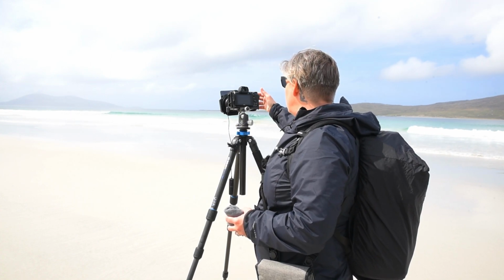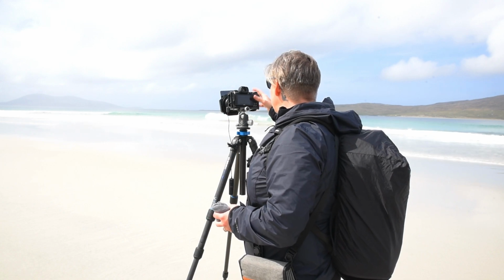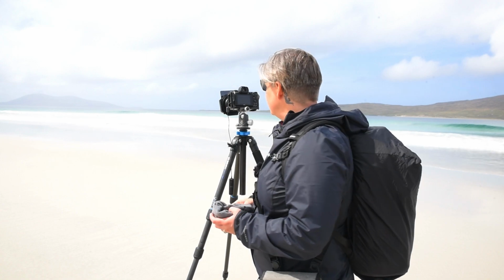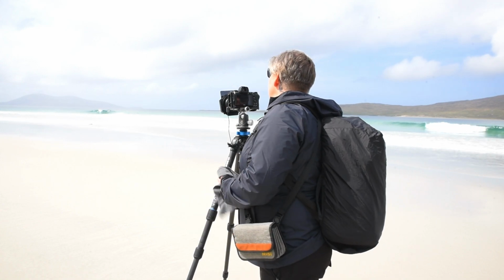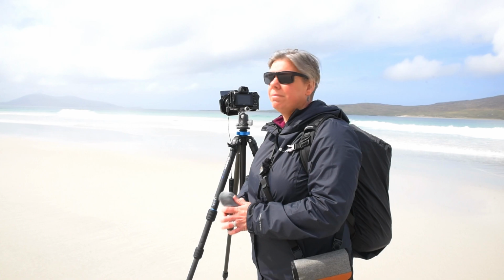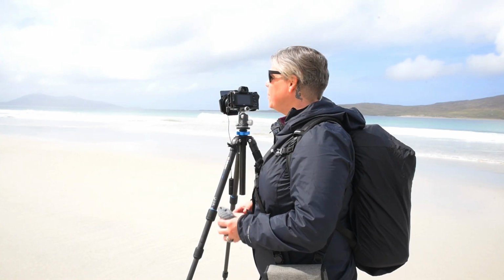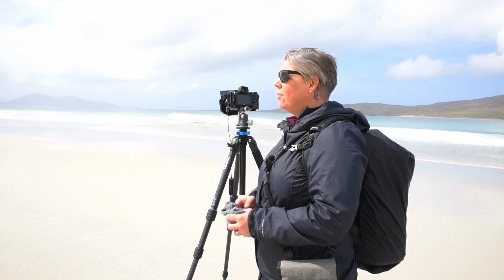What am I doing on this shot? So I'm on f16 again, just trying to get that sharpness. 3 seconds, ISO 100. I think I've got a 3-stop filter in again just to drag a little bit of motion in that water. But other than that, happy days. We're going to call it a day now.